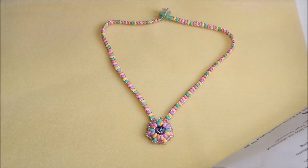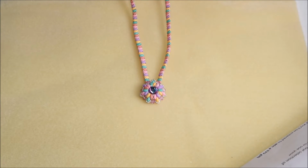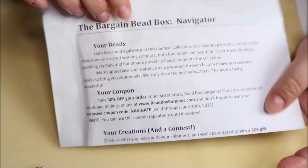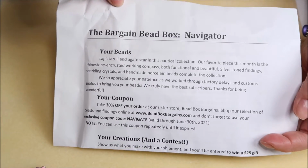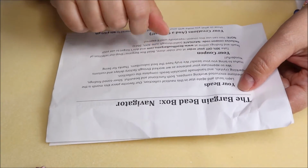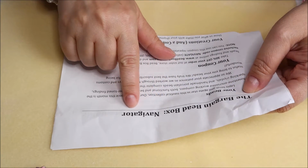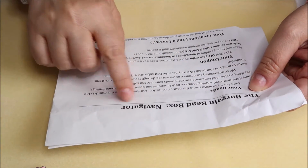So let's get started talking about this box. I'm going to pull this away. Here it goes. Okay. So I'm just going to read a little bit to you from here because my camera is set up differently, so you're not going to really see this. But you can kind of see it. So it says this month's Bargain Bead box is the Navigator. They named it the Navigator.